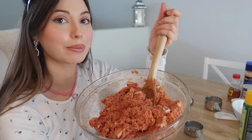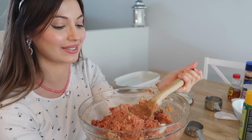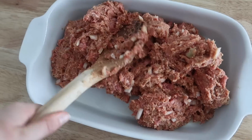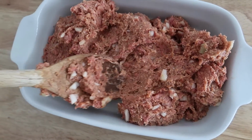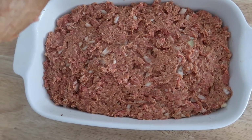Okay, now that this is combined pretty well, it took some time and effort because it's really stubborn, I'm just going to put this in here. It looks all good and packed in there. I'm just gonna put it in the oven for 50 minutes.